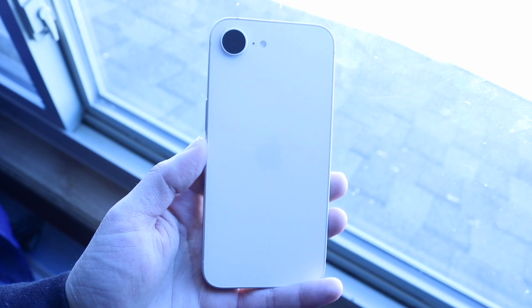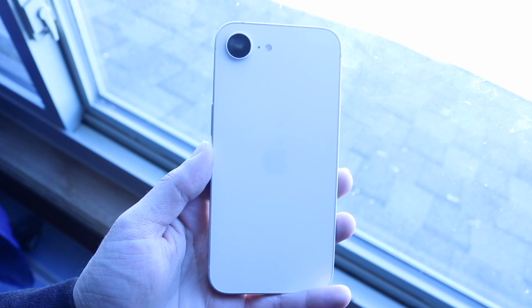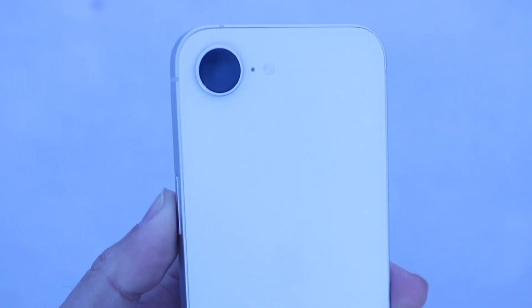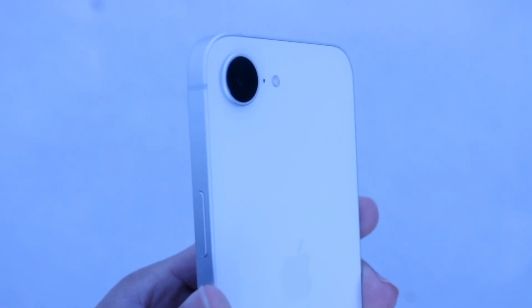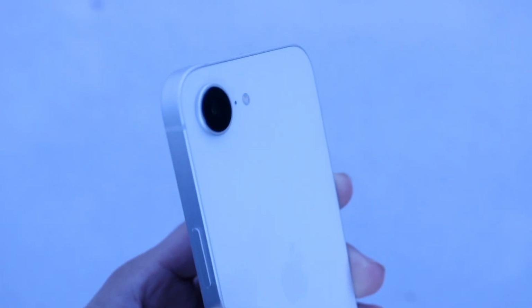But the thing with both these phones, right, is that when you're looking at something like an iPhone 12 mini, this is a phone that's going to be substantially cheaper. It's also going to come in more colors as well, which in and of itself is kind of interesting. So from that side, I think that kind of covers it for the most part.